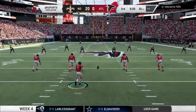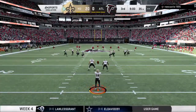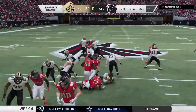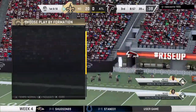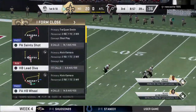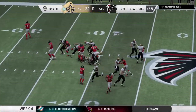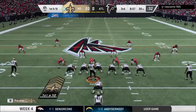Set now to go for the third quarter. The Saints have the lead and set to receive the kick. Short kick here, fielded about the 17. And they'll have good starting field position as he's up just shy of the 40. First and 10 at their own 39-yard line. The Saints offense on the field, ready to get their drive started.